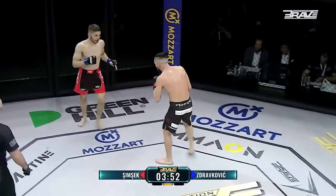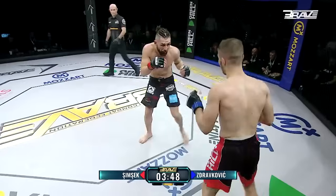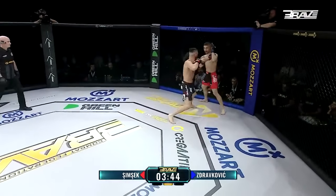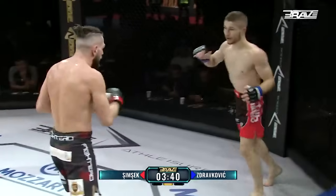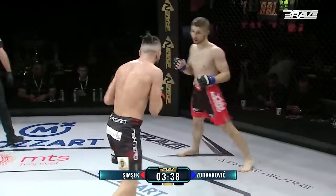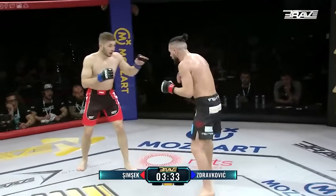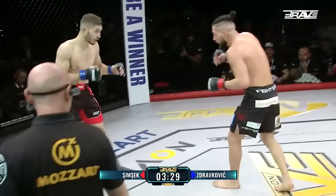Well, Phil, Šimšek, what he wants to do is set down and let those hands really go, but the moment you set down, he's vulnerable to the takedown. And by contrast, of course, Miljan wants to get that takedown, but he's waiting for his opponent to set down on the shot so he can do it with great success. And Šimšek has shown him the uppercut a few times, almost as if to say, if you come in lazy, I will pop this uppercut through your jaw.